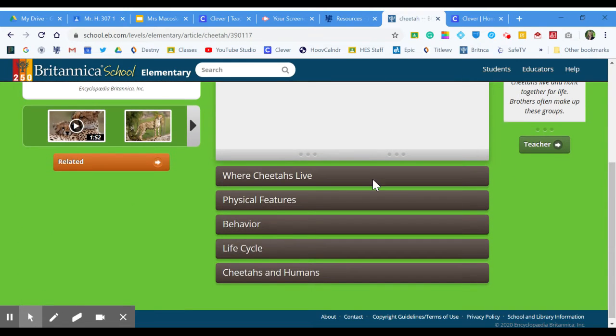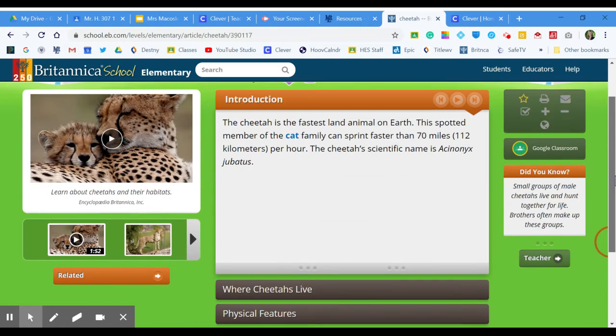It tells me information down here. I know there's a page I can click on that'll tell me everything about where cheetahs live. Physical characteristics, or physical features, tell me everything about how this animal looks. Behaviors, that'll tell me everything that this animal does. The life cycle of this animal, and then the cheetah's interaction with humans. So I can click on any one of these pages.